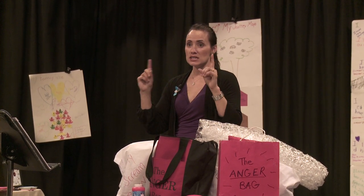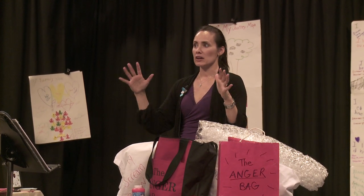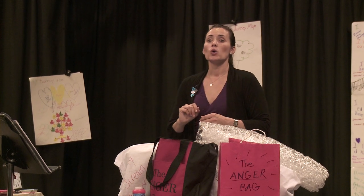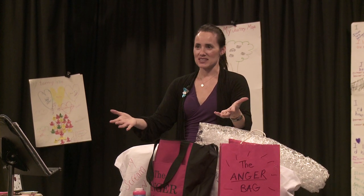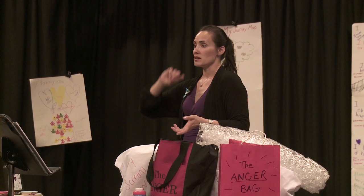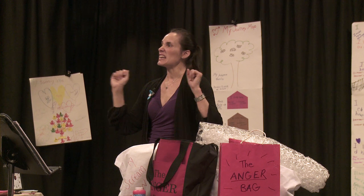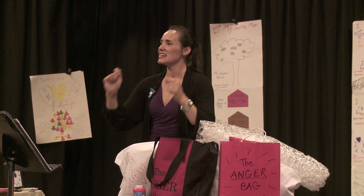Now, one of the key things here is this bag is not utilized in the midst of an anger episode. They can't do it. It doesn't work. This is used by a parent, social worker, or therapist when they know a child has experienced anger, and they teach them how to express it, because they need to be in their logic brain to do this. They're not going to be able to do it when they're in their irrational, illogical brain. So this is an exercise you're going to do with parents on a daily basis. We're going to let out some anger today. They don't have to be angry at that moment. We're going to do it, and we're going to connect.